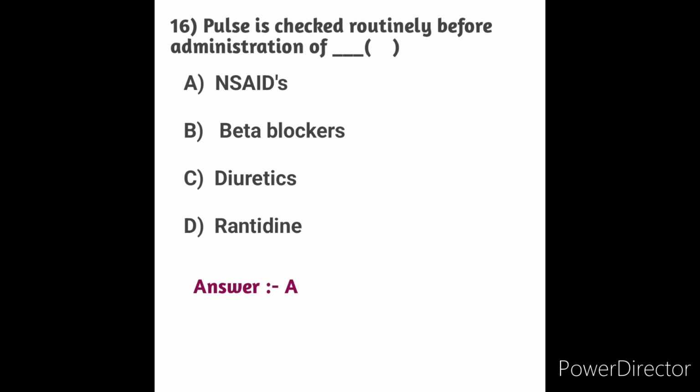Before we administer some medicines, we have to check the pulse. That is the major thing. Examples are A, NSAIDs, non-steroid anti-inflammatory drugs, B, beta blockers, C, diuretics, and D, ranitidine. The answer is NSAIDs, non-steroid anti-inflammatory drugs.